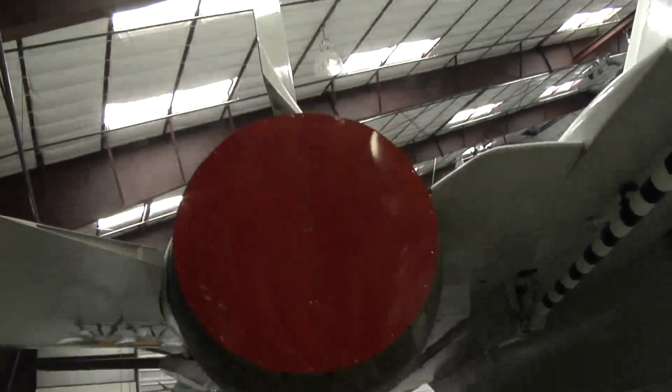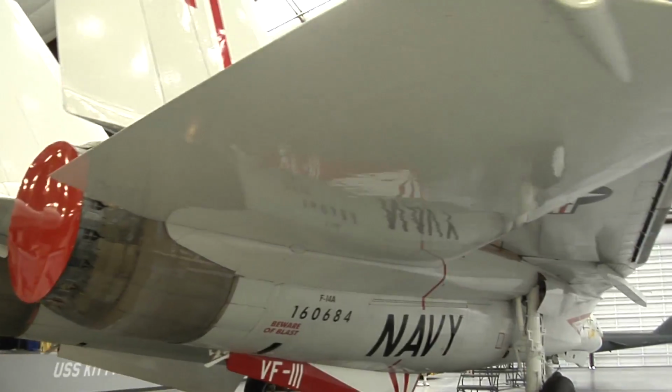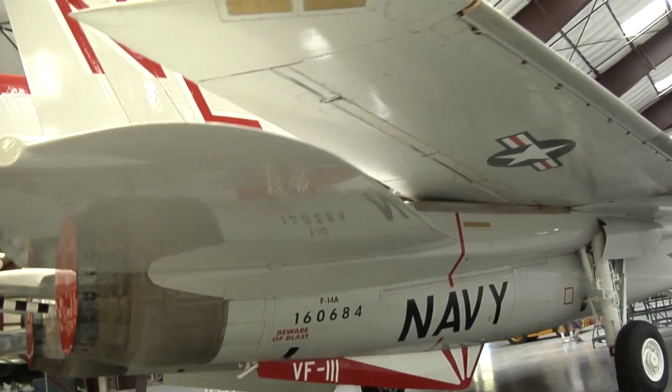The size of these engines. Put that in perspective. There's my hand. You can't really tell, but look at how much engine that vehicle has.